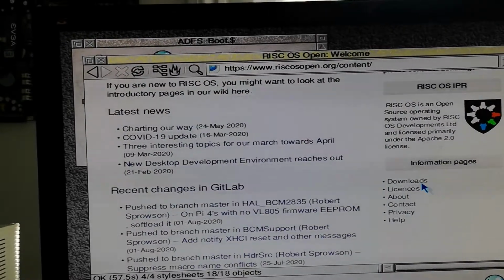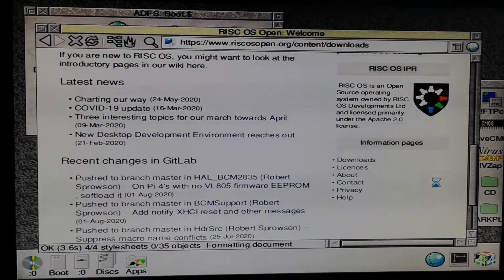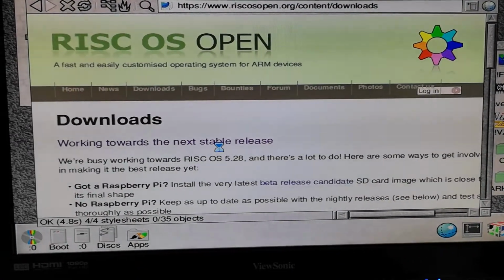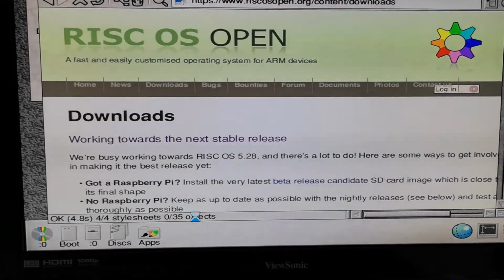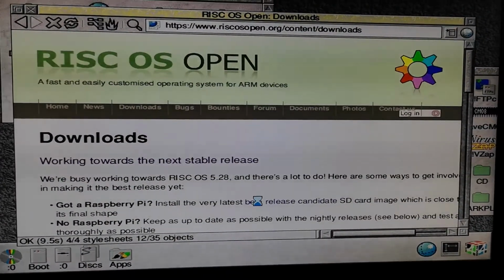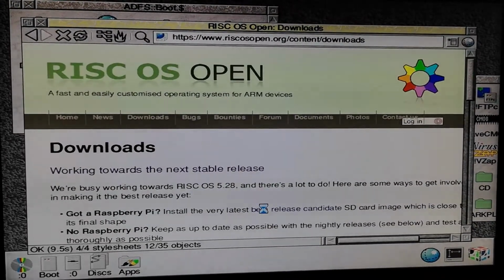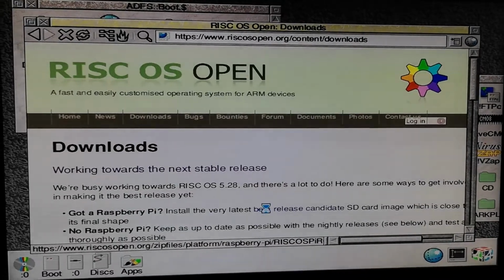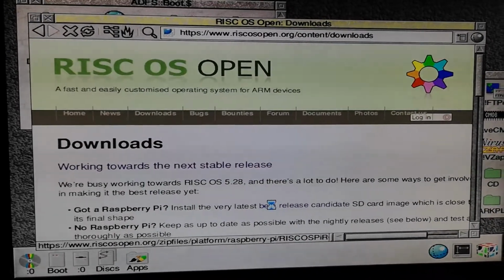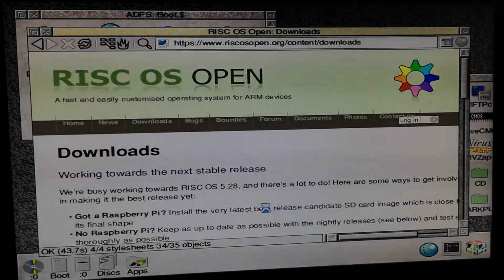Let's have a look at download and see if I can download anything. So if I go to downloads, so it says processing document, and it's loading the page, as you can see here. So it's 0 to 35 objects loaded. So as I say, if I did have a faster processor, an ARM 710 would probably be quite a bit faster, but this really isn't bad. I'm quite surprised, quite over the moon actually, as I've never had native web browsing on a RiscPC before.